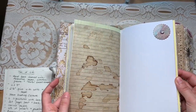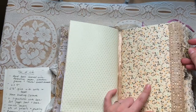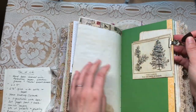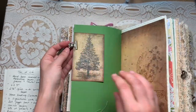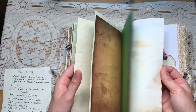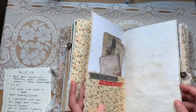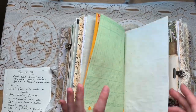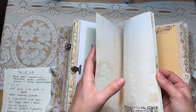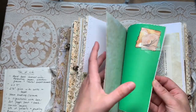So lots of papers to write on, collage on, add pictures to. Look, just beautiful choices and colors. Little tree ephemeras, love that. Little flower pieces, journal cards. I just love this book. I love all the ones, but I think this is my favorite one out of this box. It is just so pretty.